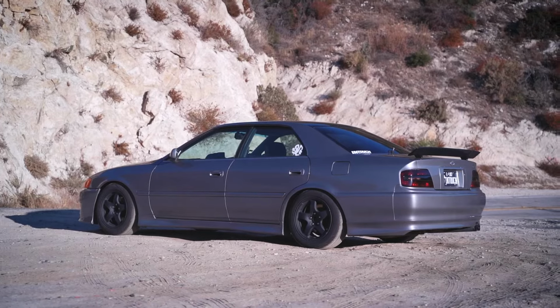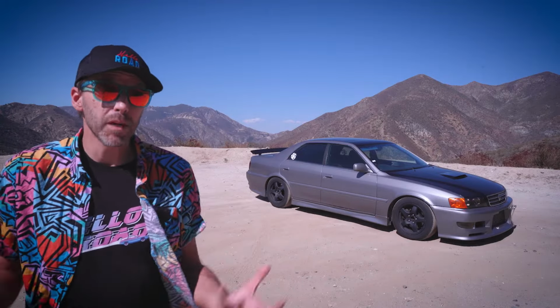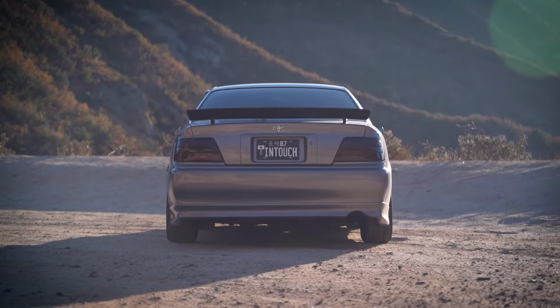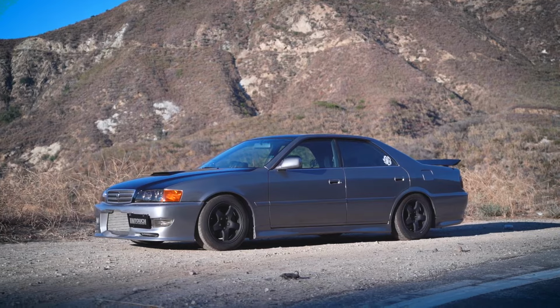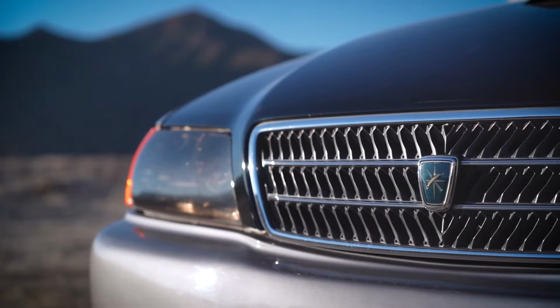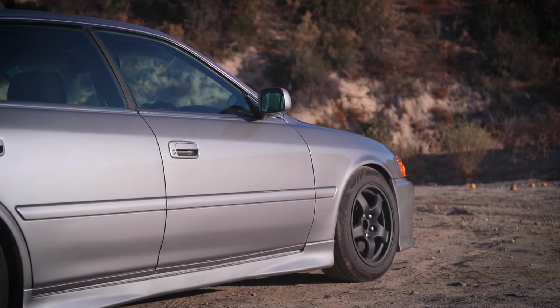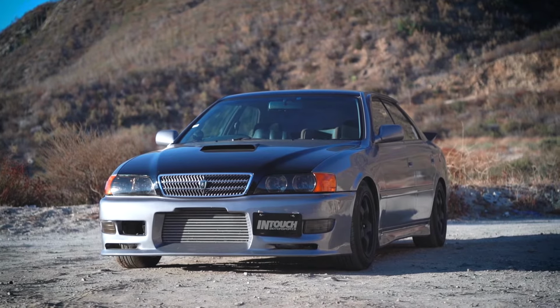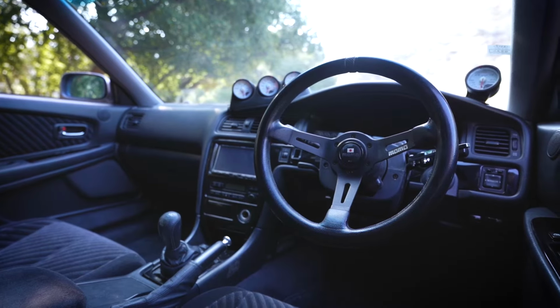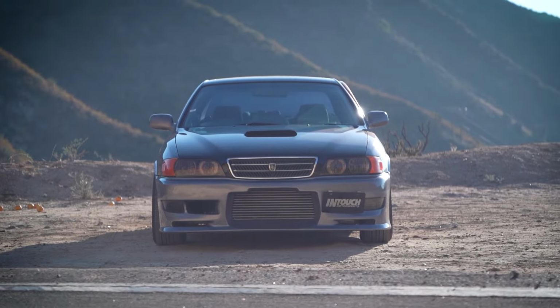The JZX100 Chaser, especially the Tourer V, has become much more known here in the States than it was just a few years ago. I've been driving this around Los Angeles for a couple weeks, and this understated gray sedan has gotten more thumbs up and waves than any other car I've ever driven. They were a cult classic for years, but now we're seeing a spike in popularity, which also means prices are going up. You'll pay a premium for the sporty Tourer V like I got here, especially if it has a manual transmission. I've seen a car like this one with well-done mods imported to the States listed for over $30,000.